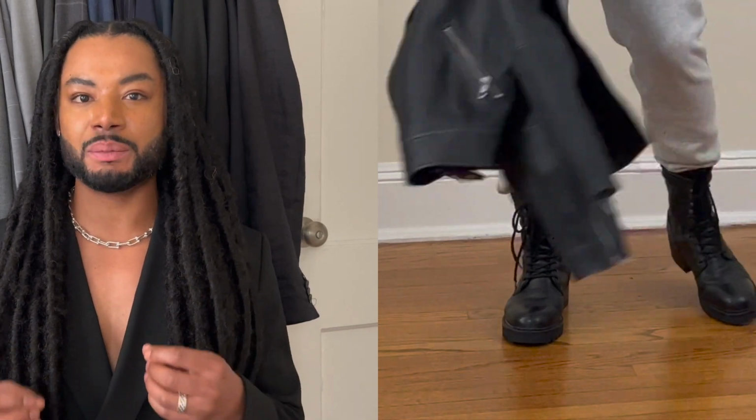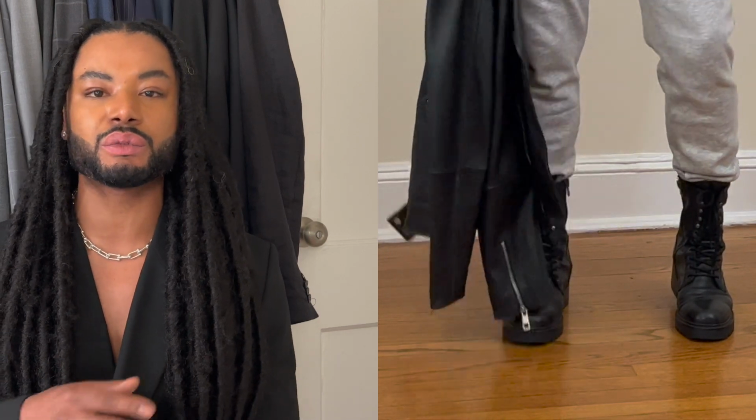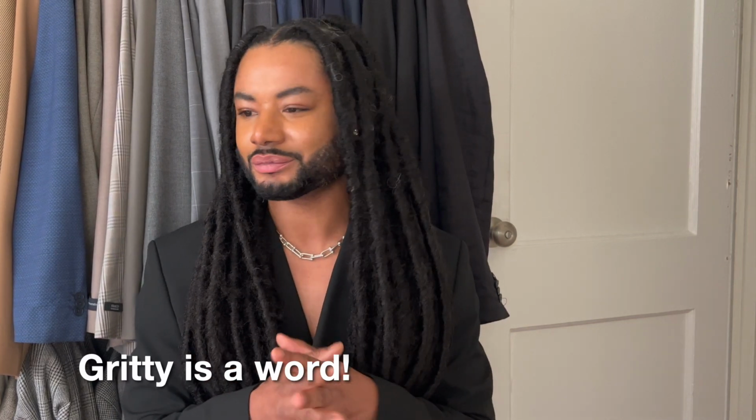Now, with the edgy boot, you want to make sure that you don't get something that's too classic, like a standard Chelsea boot, because it's not going to have the same streetwear appeal to it. You know, streetwear is all about the grunge and the grit. So if that boot feels grungy and gritty, is that a word? I think gritty is a word. That's going to be the perfect boot for you.